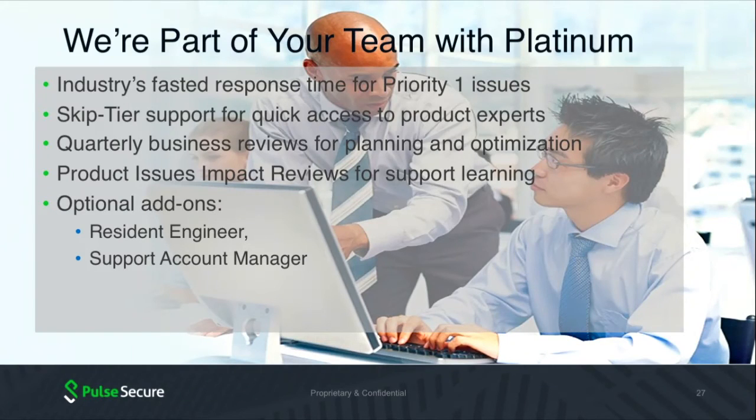And then we also provide things like quarterly business reviews. I would say it's more like an internal meeting where we tell you, hey, this is what's coming up in the new release. If you want to move to that new release, here's a plan that we give you on how to upgrade. And we also work on optimizing your network. So if any of the features that we're providing, if we think it's going to help you with your deployment, we'll tell you all about it.